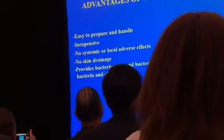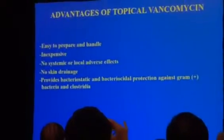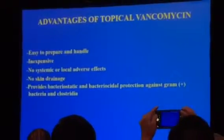We feel that topical vancomycin is especially advantageous because it's easy to prepare and handle, it's inexpensive, doesn't result in any systemic or local adverse effects, there's no skin drainage, and it provides both bacteriostatic and bactericidal protection against gram-positive bacteria as well as Clostridium.